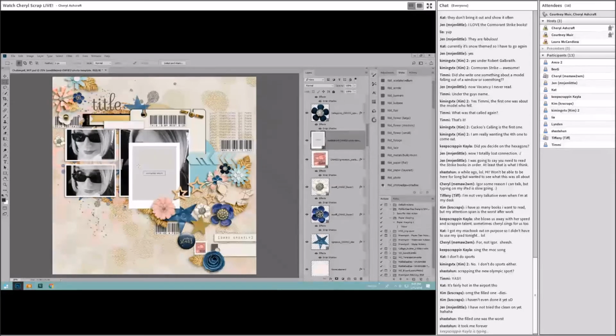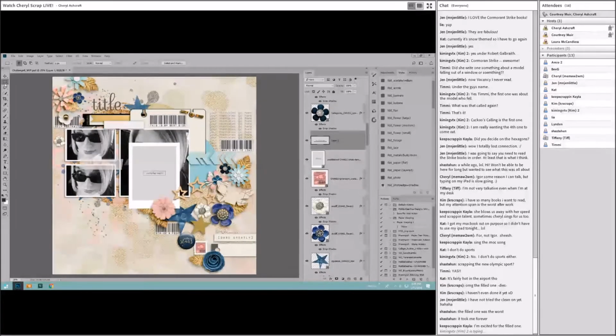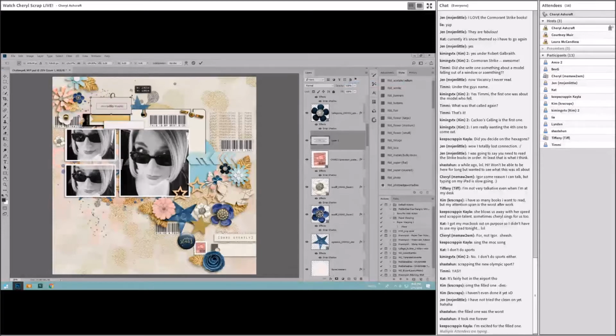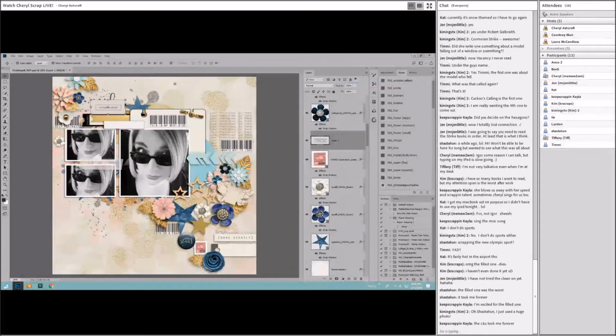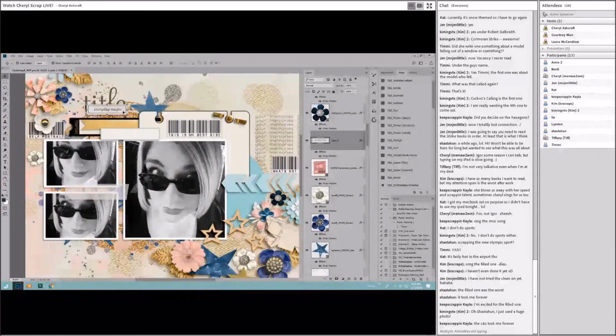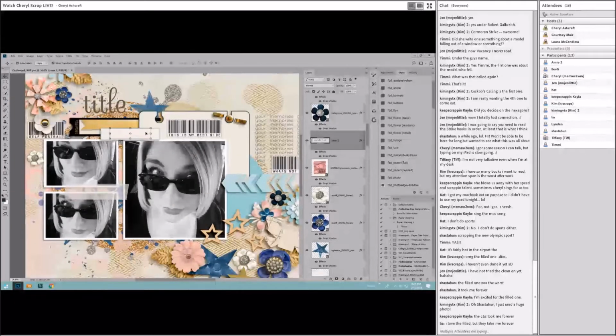The filled one was the worst. It took me forever. I only laugh because I'm so the opposite. It takes me forever to do the clean and simple ones because I'm like, but I want to add this, but I want to add this, and I can't. The clean and simples take me forever. Filled one's no big deal. As long as it doesn't say nothing in the rules, I can just go grab a Cheryl template and boom, done.